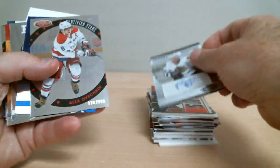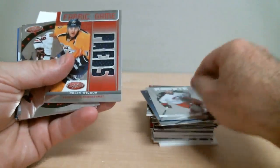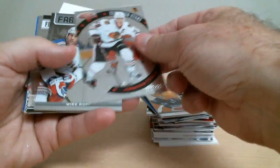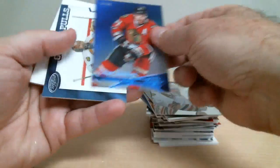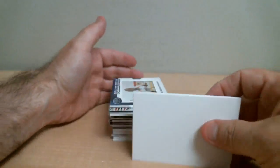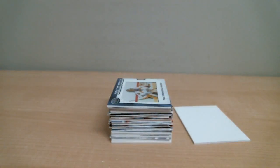Rookie auto for Blackhawks. Rookie for Columbus. Another jersey card, die cut for Predators. Jersey card for Rangers. Rookie auto for Bruins. Goalie pull for Predators. So that concludes our break number 828, four box 12-13 Certified Hockey.